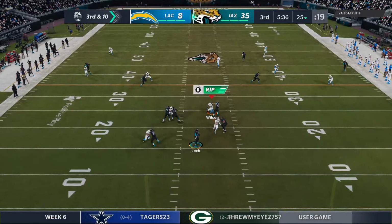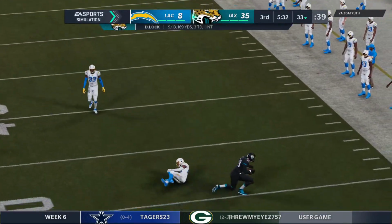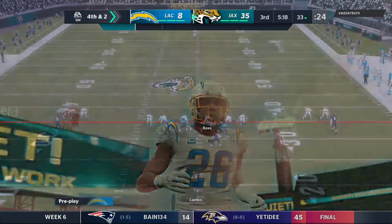Now a shotgun snap as they'll look to throw. And he comes back with one, complete. And he's going to be stopped here a few yards short of the first as the tackle is made at the 33.